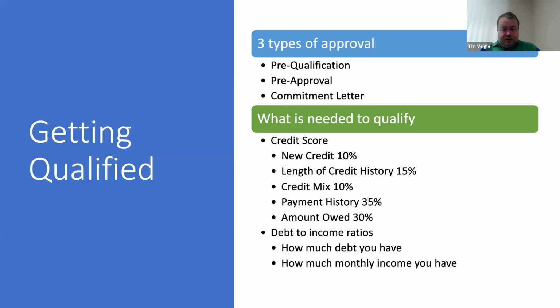So now, when it comes down to getting qualified, there's 3 types of approval for you. Pre-qualification, which the way the pre-qualification is, you tell the lender how much you make, they're going to check your credit, and they'll go off of that. But let's be honest, you're not honest on how much you make. I made $50,000. Well, you also wrote off $10,000 of it, so technically you only made $40,000. So it's not as strong of a qualification when looking for a home.